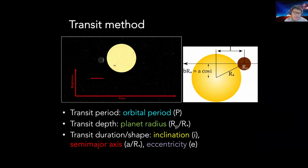The amount of light that is lost during the transit is directly proportional to the square of the relative planetary radius, which gives you the size of the planet. Taking it to even higher level detail, by modeling the duration of the transit and the shape of the light curve, we can back out information about the inclination of the orbit, the semi-major axis through Kepler's law, as well as the eccentricity of the orbit. And this gives you the beginnings of a three-dimensional picture of the orbital architecture.